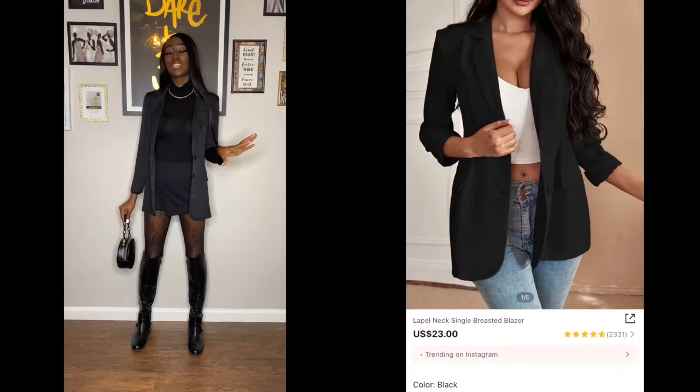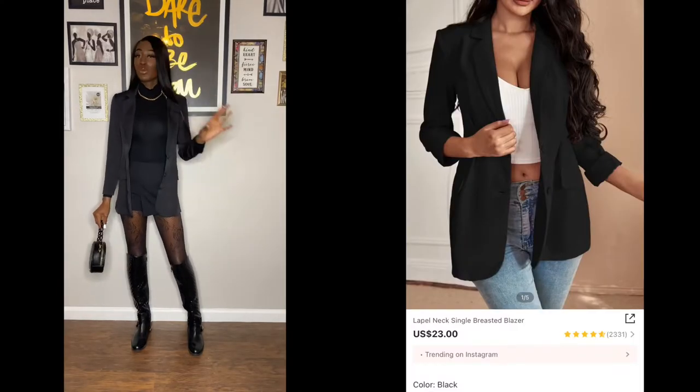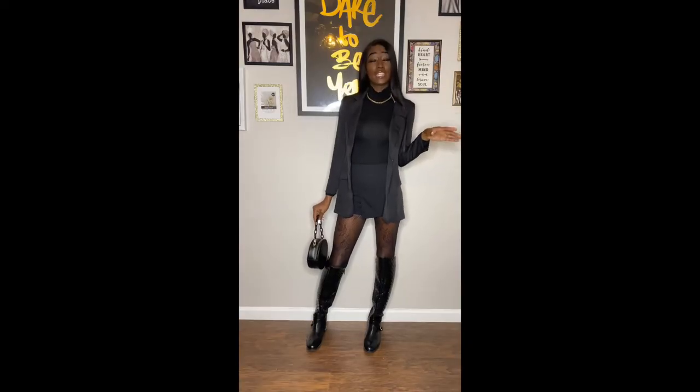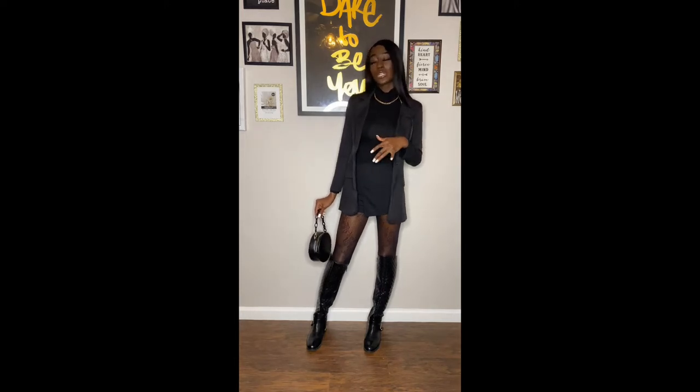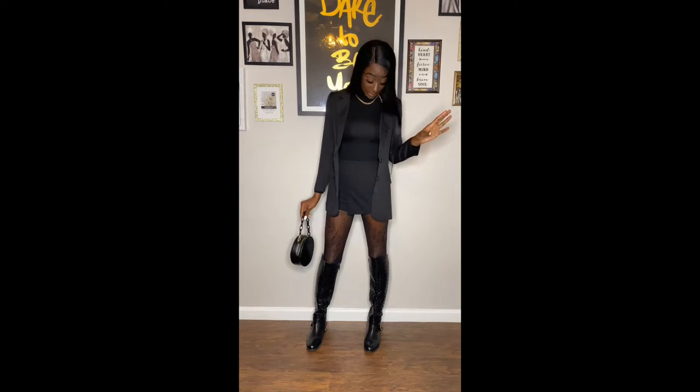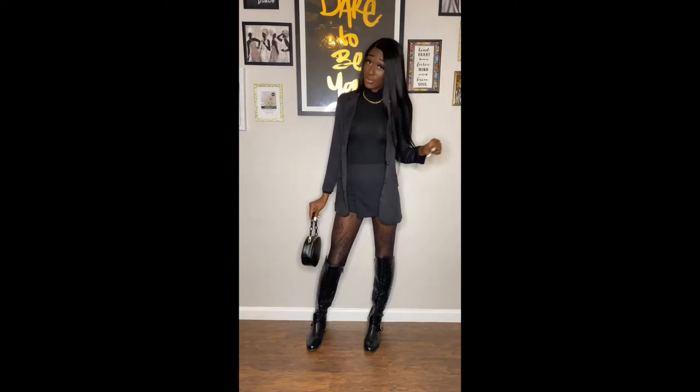Yes, this blazer is wrinkly, very wrinkly. It came like this in the pack, and I was originally gonna throw on my H&M blazer. It's also black. It's a little bit shorter, but I was like, they be ordering from Shein. They know the stuff be wrinkled. I haven't had a chance to steam it yet, but you better believe when it's time to wear it out, I'ma steam it, and you better steam yours too, sis.